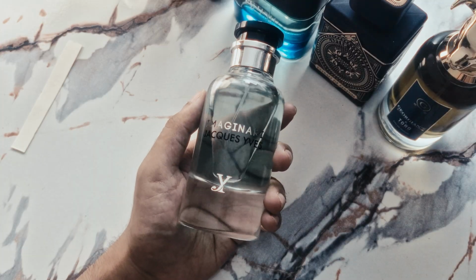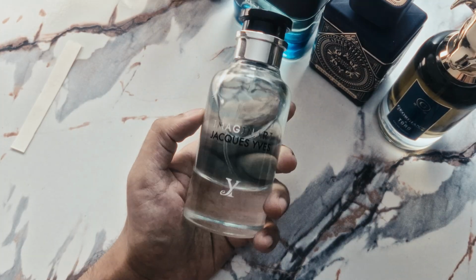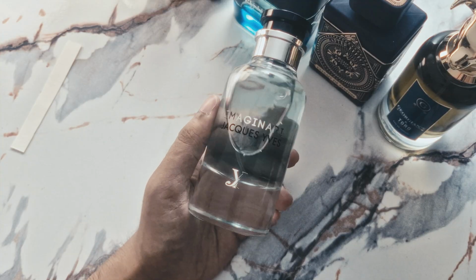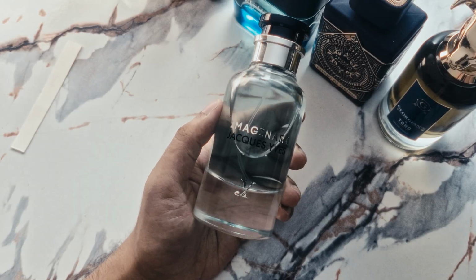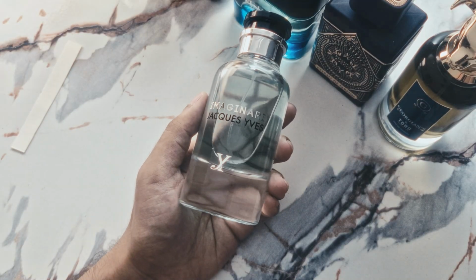The fragrance became smoother, the alcohol disappeared, and performance improved noticeably. Right now, I'm getting around an hour of solid projection, which is honestly respectable for this type of fragrance. After that, it settles into a pleasant scent bubble before gradually becoming a skin scent. Longevity on my skin has been around 5 hours. On clothes though, it's noticeably better.